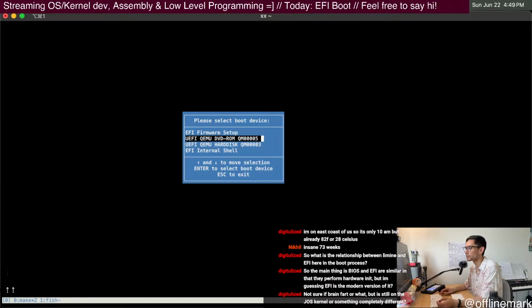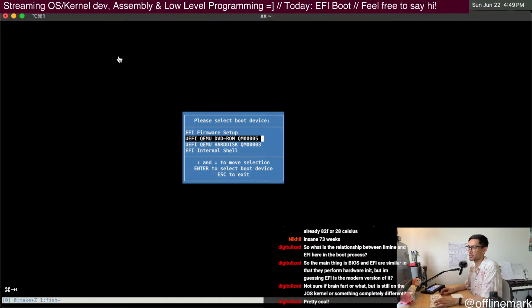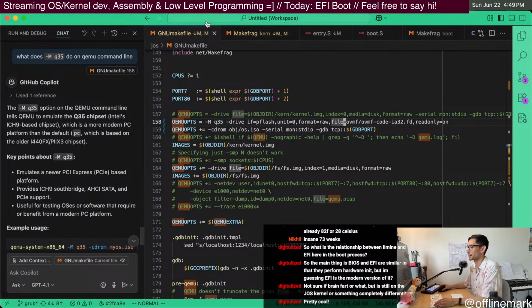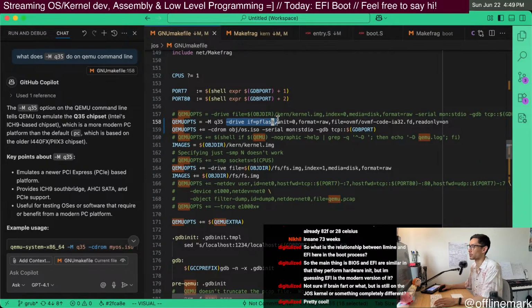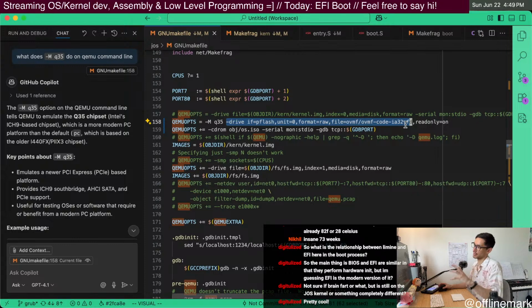Internal shell. So we have QEMU DVD-ROM. That corresponds to the CD-ROM OS ISO thing. That's our image. And then the hard disk, I'm just going to go out on a limb and say that corresponds to this drive device that we're passing, which is this firmware blob.